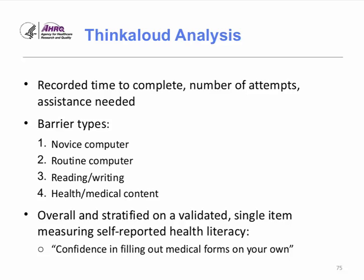And then we had both reading and writing kinds of content barriers, as well as we separated out how many specific health or medical content barriers there were. And lastly, I'll just present the information stratified on their self-reported health literacy status because it became pretty influential in our analysis. We had a validated self-assessment of health literacy about how confident they were in filling out the medical forms on their own.